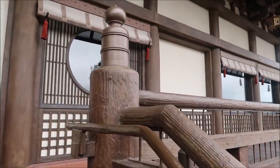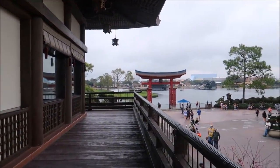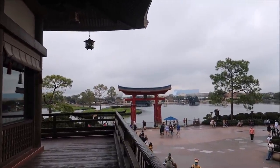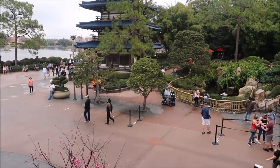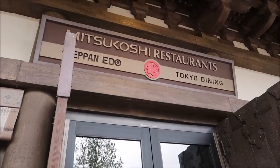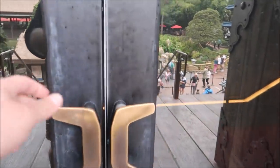Another really cool thing is the view from up here. Take a look at this. Isn't it beautiful? Wow. It's a little bit gloomy out because it was raining, but we can see all the people having fun, enjoying their time at Epcot. I love it up here. Isn't it just so beautiful up here? And nobody's actually walking up here. You can see a big difference of flow of traffic. So I think this is reserved for just restaurant guests. And like I said, here are the two different restaurants, Teppan Edo and Tokyo Dining. We're going to Teppan Edo.